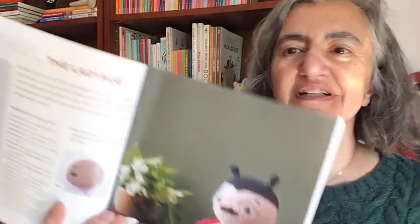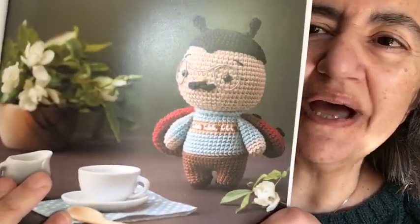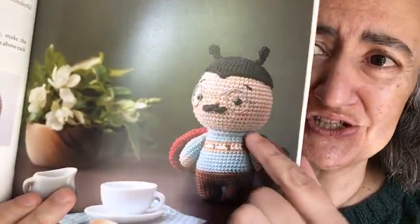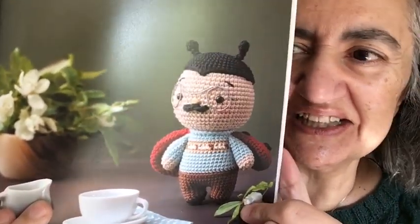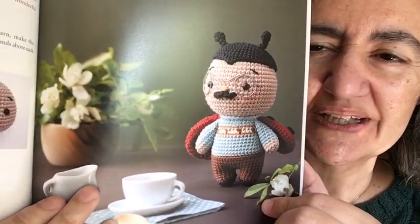And then you have this one, Michael the ladybug, and I find it so cute that he's a male ladybug with a mustache too, which is not very common. Normally ladybugs are dainty girls. Even yesterday I was looking at another one from another book. It was a very cute girl. So lots of pictures and techniques. This is one of my favorites. I think that I will start with this one.